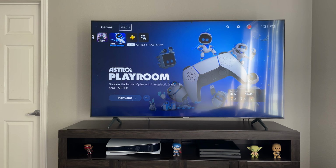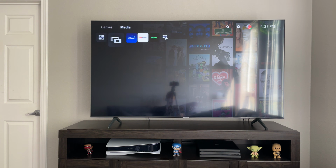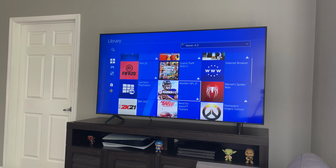Now, something else that I liked about the PlayStation 5 Home was that they basically made two different categories, in separation of games and media. Meaning that if you want to watch Netflix, you have to go on the media side where you'll see everything that's related to the entertainment world. And on the PS4, they sort of divided it in a much sloppier way.